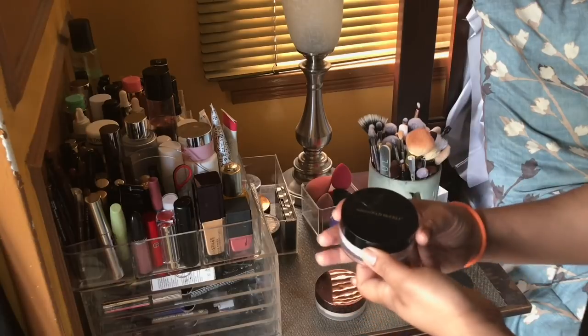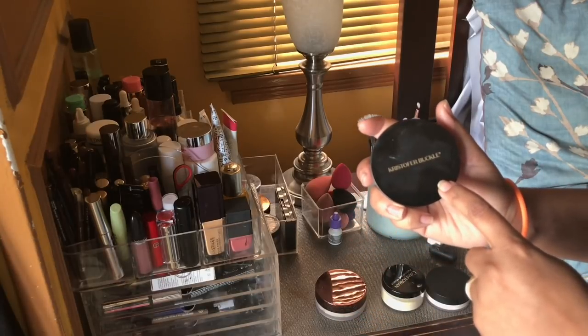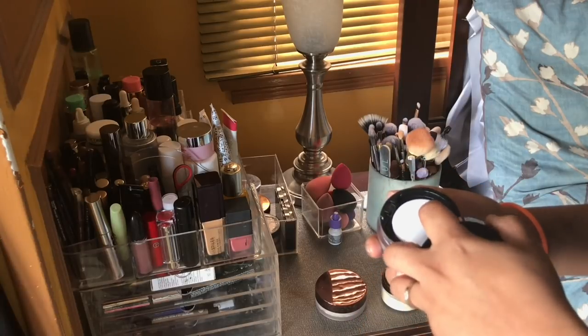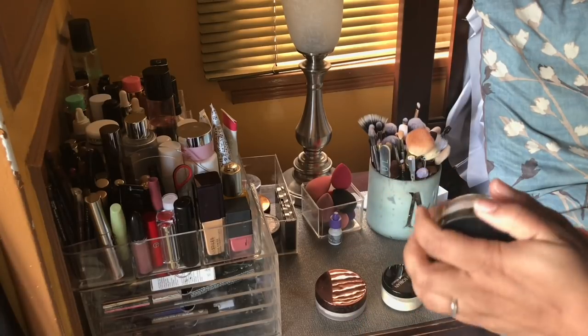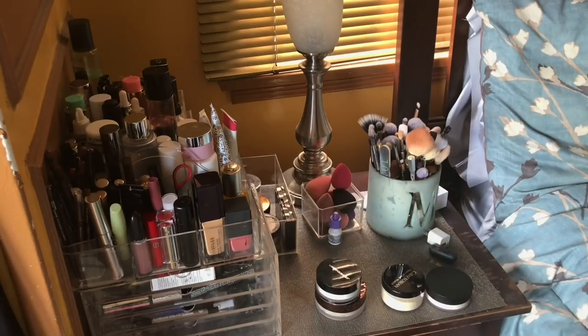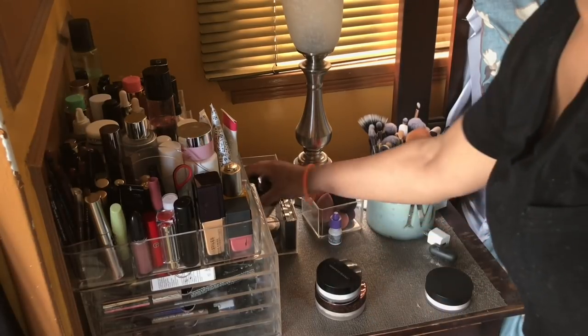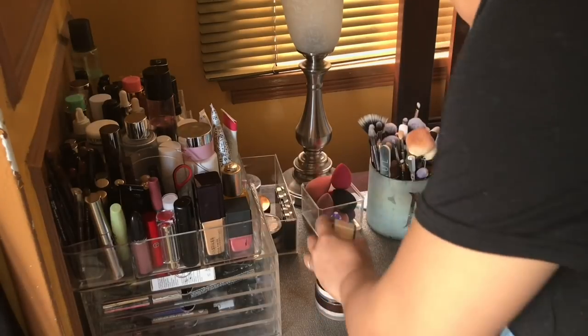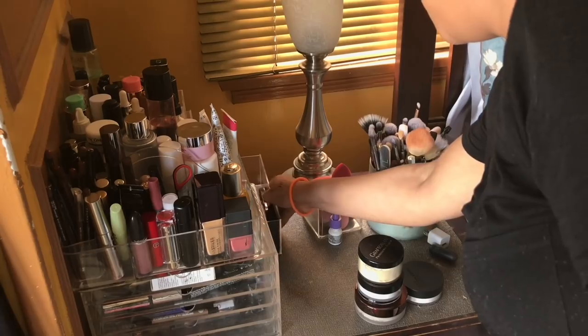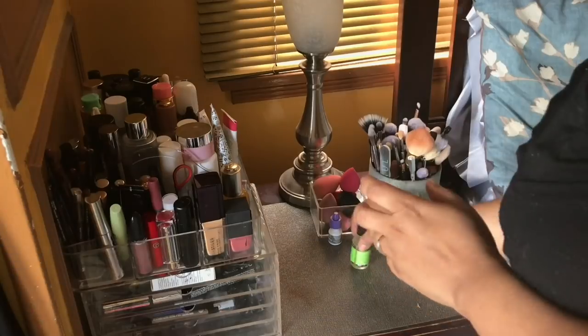This one, I have never heard of this brand. Christopher Buckle. And I kind of want to try it and give it a chance before, like, just saying I'm decluttering it. You know what I mean? So, I have some powders I need to put on the chopping block. I've heard great things about the Graftopian. Okay, these are ones that I haven't tried. So, I don't want to keep these in here.